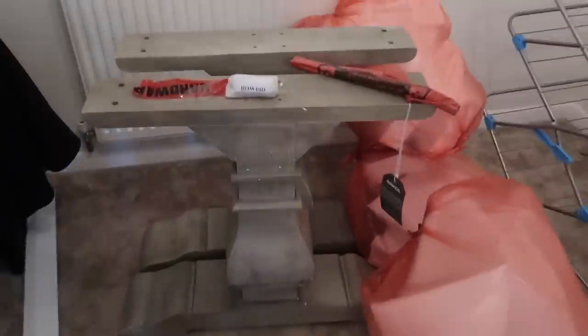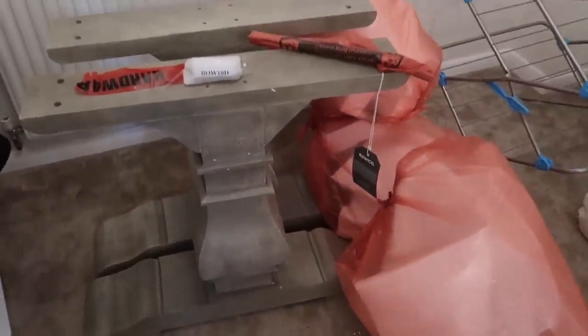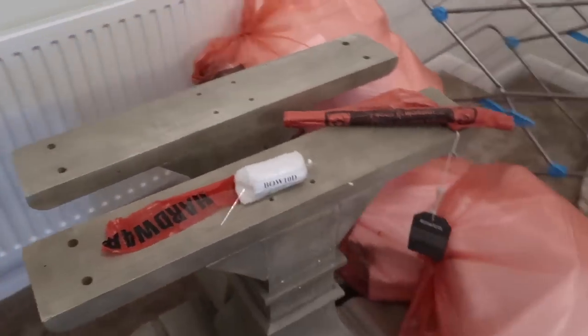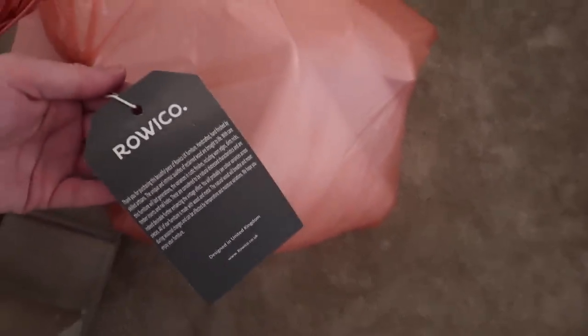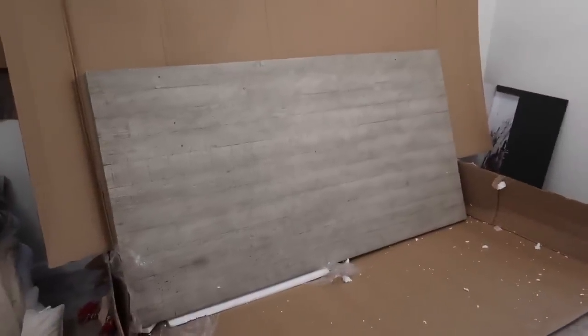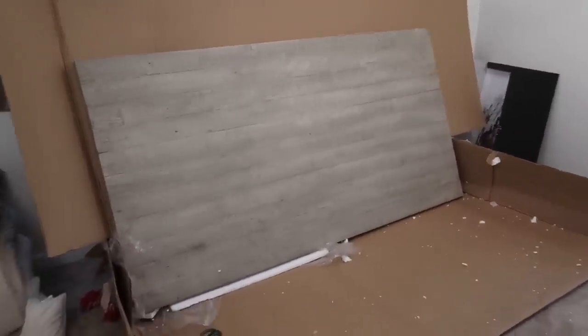I am so happy with this table. I said in my last vlog, it's from CFS and it's the Row Eco. This is the brand name, Row Eco. If you just type in Row Eco onto the website, it will come up. It was quite pricey. I think it cost us around, I can't remember if it was 700 or 790 something, but it was pretty pricey, but it is what it is really. It's a reclaimed wood table and I love the color.